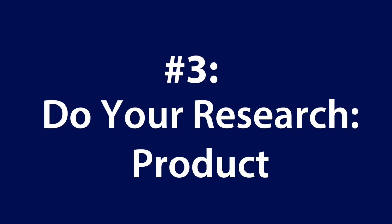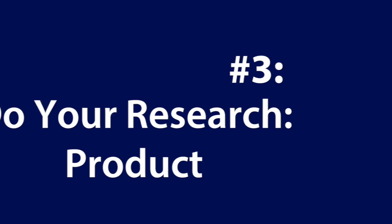Number 3, do your research on the product. So you found a really good deal on something that you're very interested in and you're ready to hit that buy button. But have you done the research on whether you're getting the best value for the money? This is where a little bit of time may not pay off necessarily in money, but it can pay off in satisfaction. If you've read some reviews, made sure that the make and model that you're interested in is what you really want and has all the features that you're looking for.